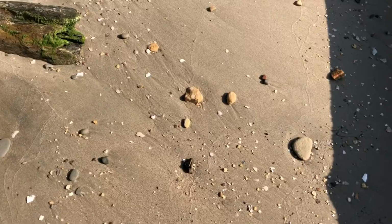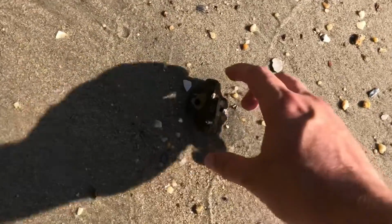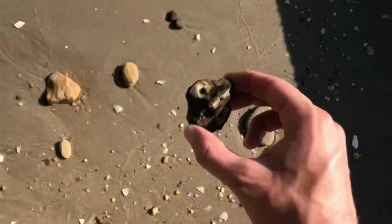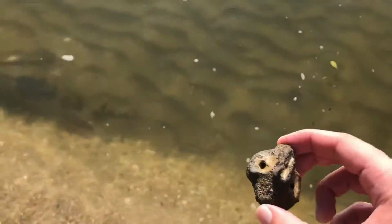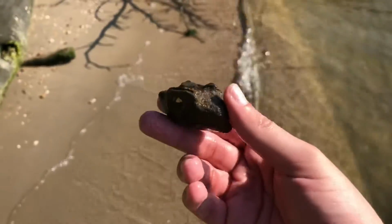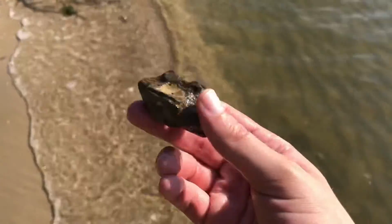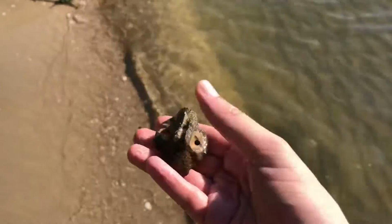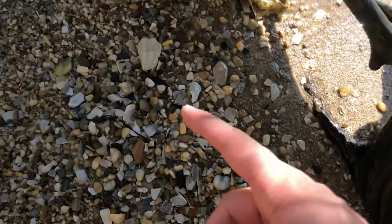Beautiful. I just found what looks like a dolphin vert, just laying right out in the open. I think that's what it is. Yeah, it's kind of a weird looking one, but I'll keep it. Guys, I think I just found a cow shark tooth right there.